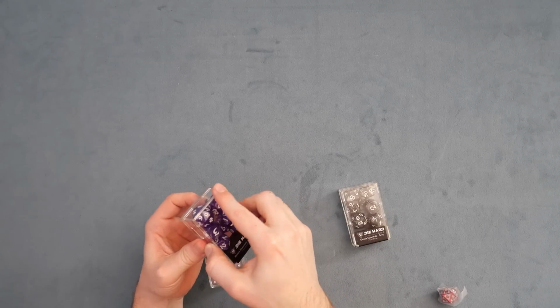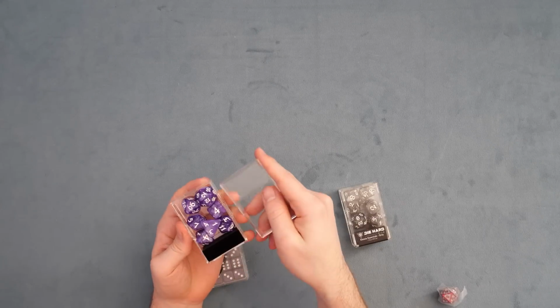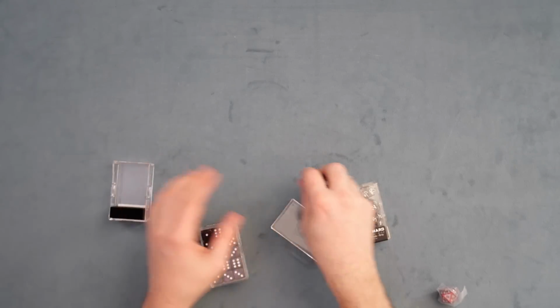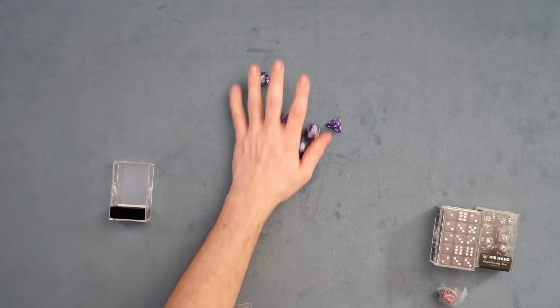But this is another thing. This is very D&D-esque as far as role-playing. I'm trying to open this. These actually are nice. I do like these dice. These ones, well, let's go through them. We have a few cases over here. We have these over here. Just another set of dice.